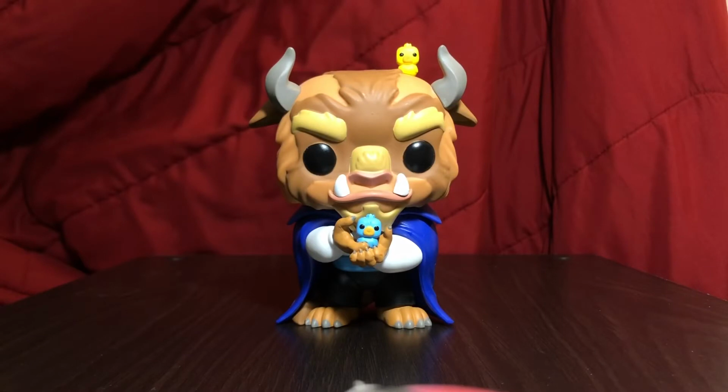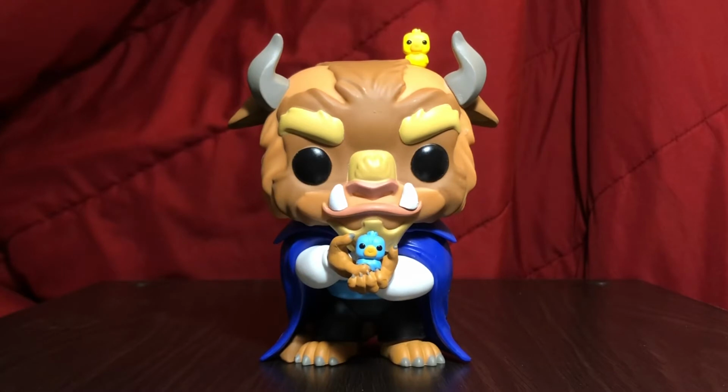So yeah, here it is, and it is massive. If you put it next to the old Beast, you can just see how much of a size difference they made from the original, which is great because they're definitely improving, and this definitely feels more Beast-like. So yeah, I thought the details on the original Beast were amazing, but these ones take it to a whole new level. His eyebrows are even bushier, his eyes are even bigger, and his horns are even larger, which is amazing. And I just overall really love this one.